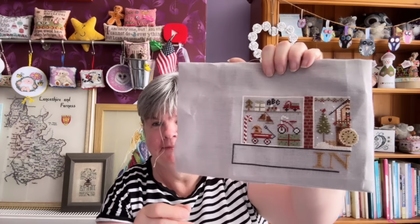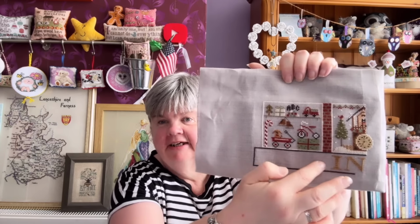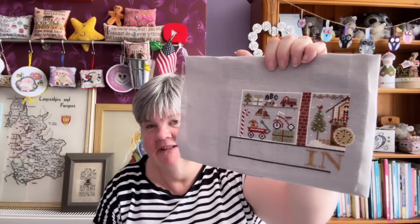And I did write the fabric down for this. This is 30 count Parisian grey linen, which is the called for, and that's my progress. So I basically did the black line going around, and then I've started on the Kringles word. So, yeah, that's Kringles.